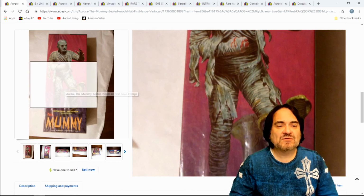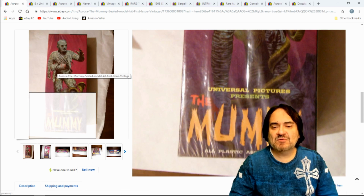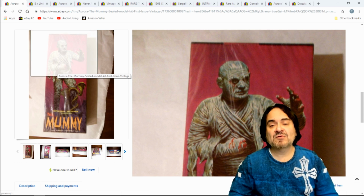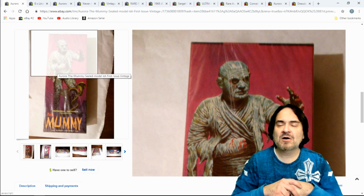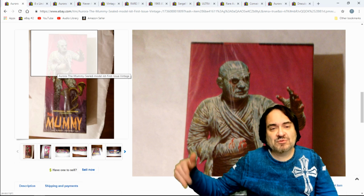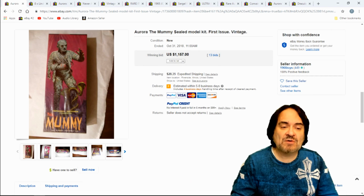Next one here, this is the Mummy. Just gives you an idea. Now, this is the serious version of the mummy. Now, as I said, there's a comical version, and there's one of him riding a car. There's a glow-in-the-dark version as well, and then numerous recastings that were issued throughout the years on these. So make sure you have the right one.